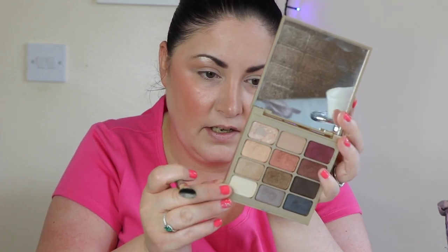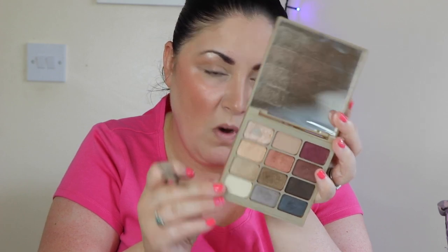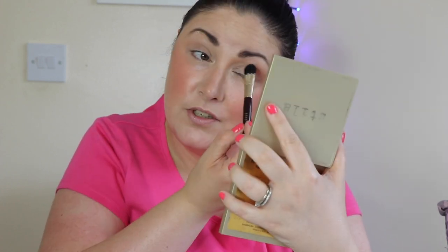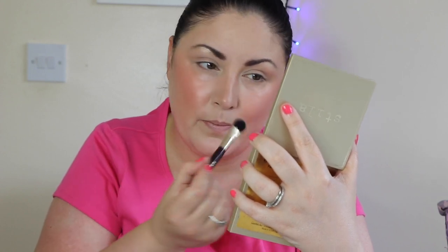I'm going to take an ivory in Chinois. Looks like chinos to me, but I think it's Chinois. Just take that just underneath the brows, into the middle section. I'm just going to take a little bit onto the lids, just as a nice base.